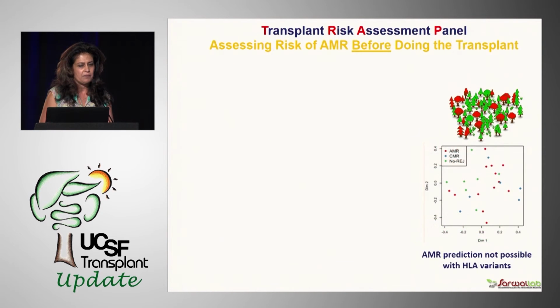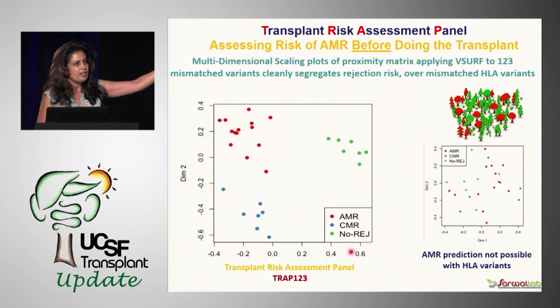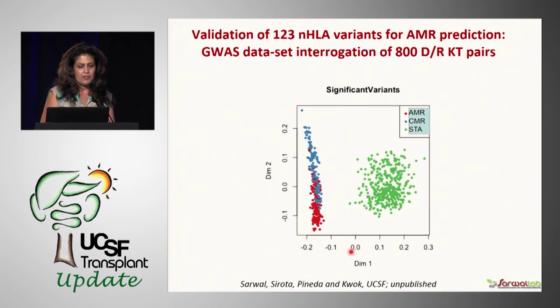So we did a lot of bioinformatic and computational analysis, and we came up with a stack of about 123 variants. When we looked at these 123 variants, and at the way the HLA genes were going to separate the patients, you can see that variants across HLA really didn't separate these patients. Again, the color coding is the same. But when we looked at non-HLA variants, you can see that the difference was marked. You could separate these patients into these three categories, and you can see the red and blue, which are the rejection groups, were on the left, and on the right were the stable patients. So by running these variants across a donor-recipient pair before transplant, you could assess their risk of rejection after transplant.